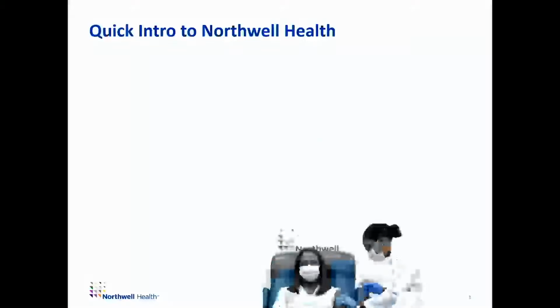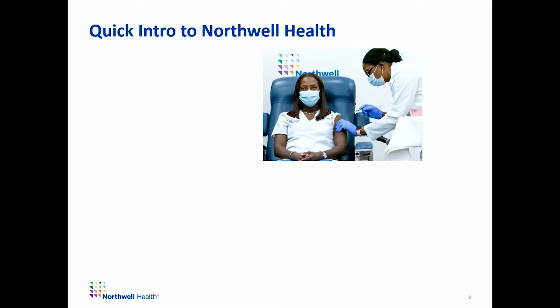So have you guys heard about Northwell Health? No, okay. But you have seen this image, right? This is the first time that the COVID-19 vaccine was injected into the arm of a Northwell nurse. And it was this particular image that gave us great hope since the beginning of the pandemic.